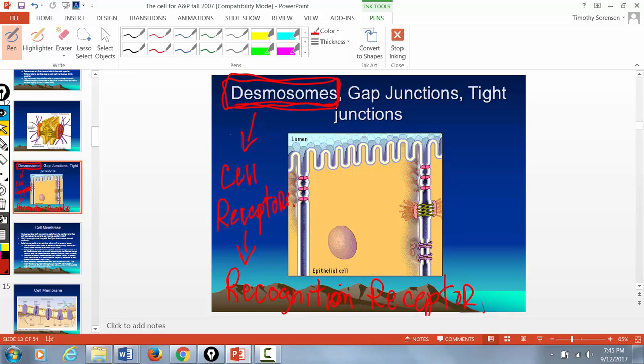Right? So, do liver cells have the same desmosomes as other liver cells? Yes. That's how a liver cell knows to hang out with other liver cells. That's why you shouldn't find a liver cell in your pancreas. So similar cell types have similar recognition receptors. Think of them as Velcro on the cell membrane. They stick together.